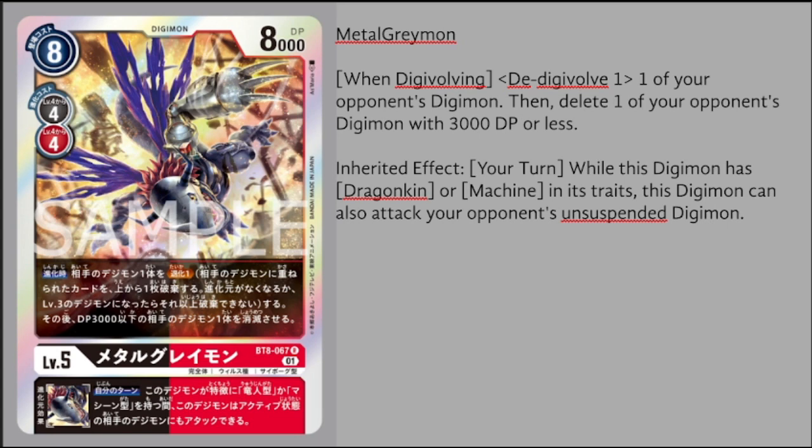So this is a good card to combo with Cyclomon because it de-digivolves and then you could possibly remove one Digimon, then swing with this card to remove another. So it's just a good card to be using all around. And then on top of that, it has an inheritable ability, which is what most people are looking to gain out of this card, where during your turn, while this Digimon has Dragonkin or Machine in its trait, then this Digimon can attack into your opponent's unsuspended Digimon.